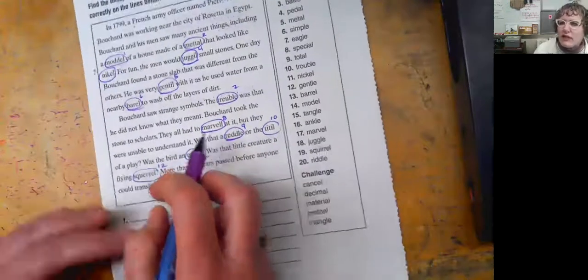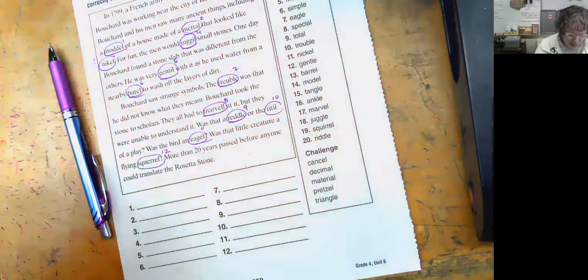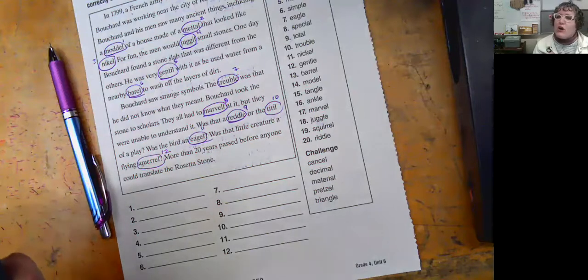So there were 3 different languages on the Rosetta Stone. One of them was ancient Egyptian. I'm trying to remember. I think one of them might have been either Greek or Roman. Let's look it up and just check really quick. So this is a picture of what it looked like, and it's got 3 different languages on it. And they figured out that the 3 languages were all saying the same thing. We'll see if I can show it to you and you can see it up close.